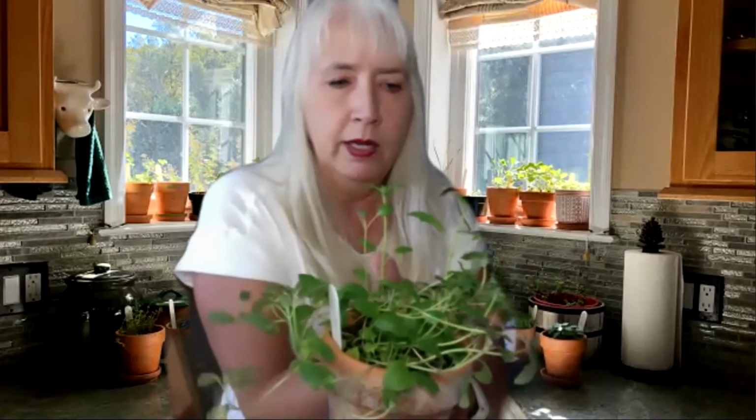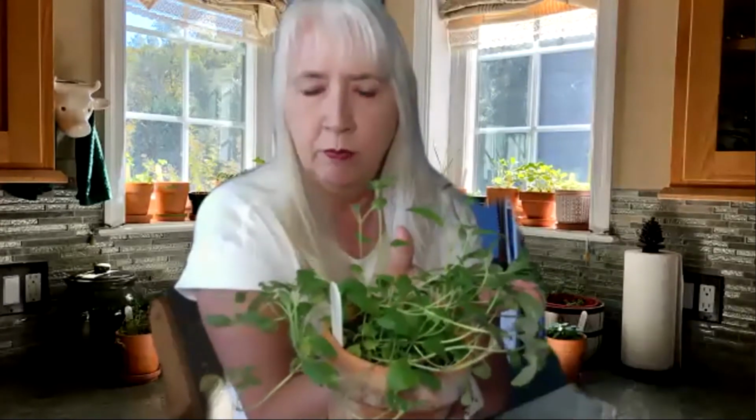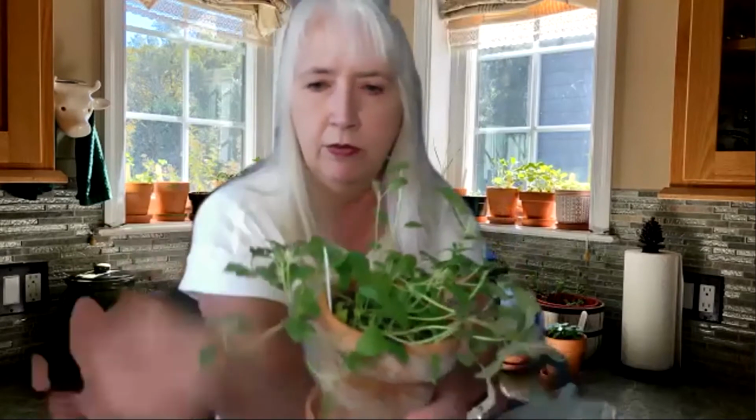So this lemon mint is not a traditional mint. And this one in particular is not a perennial. Lemon mint is actually an annual, but you can use it in the same ways that you use a lot of mints. This one is very, very easy to grow. You can actually plant it outside and use it even for a ground cover.